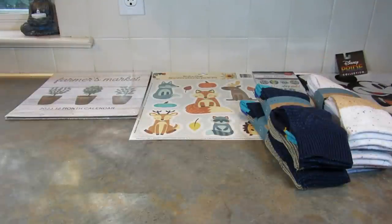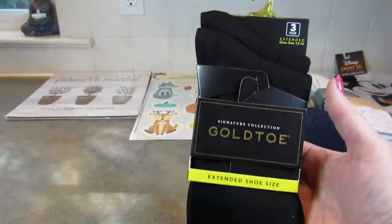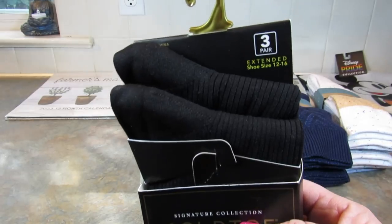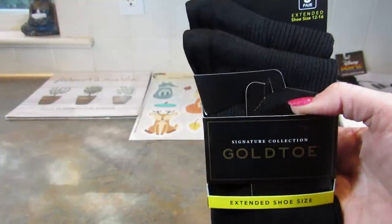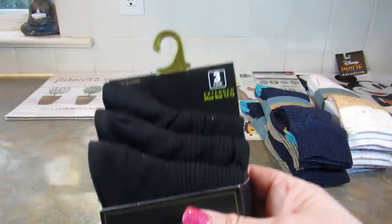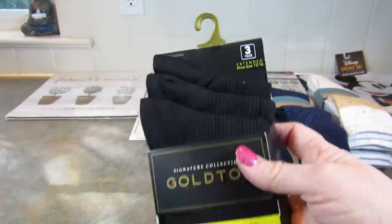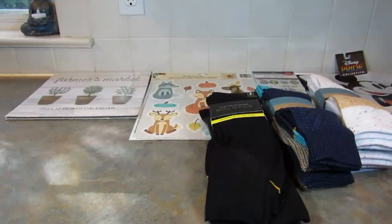And then the last Gold Toe socks I picked up are the extended shoe size, and you get three pairs, and it fits a size 12 to 16. Is it three? Oh, you know what? That one's missing a pair. Well, this is a two-pair pack. And this is a three-pair pack. That's annoying. Anyway, it'll be all right. So I got these. Again, I already know where those are going.